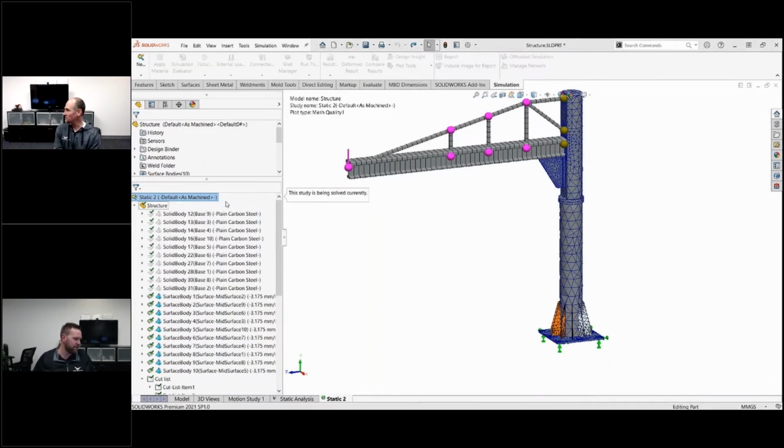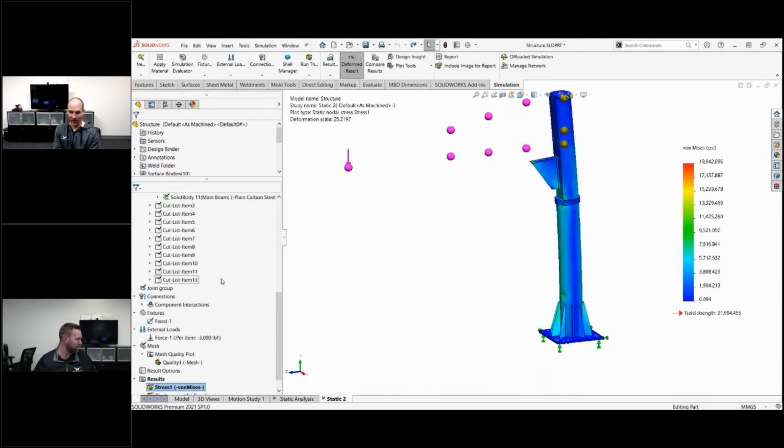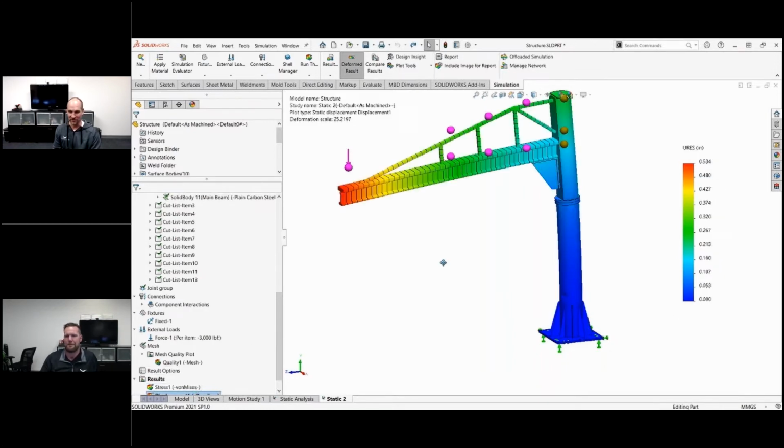It looks like you're running this now, Tim, so we can all take a break and go grab a beer or something, wait for this to finish up. Not so fast. That was actually the runtime on this model, so it's pretty minimal.